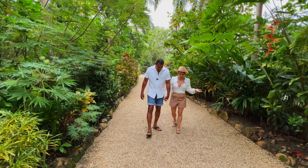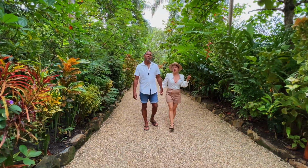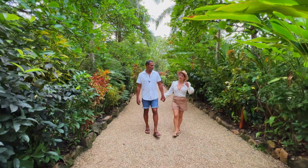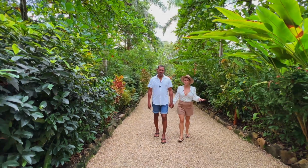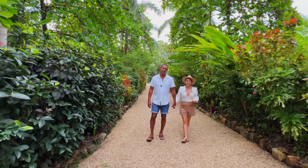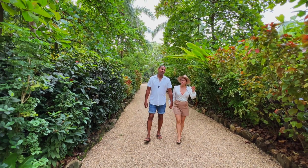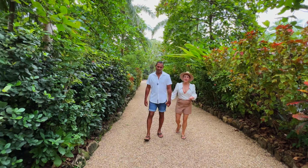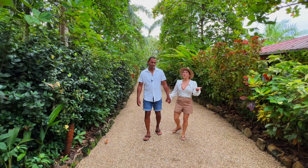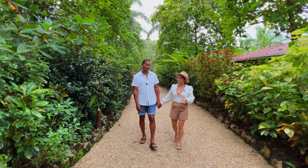The reason we picked to stay at Hamanasi and want to introduce it to you is because this resort is absolutely incredible, and it's way different from anything else that you might see or experience. This is an eco-friendly luxury destination, and they are proud of the regenerative and sustainability projects that they are doing here on the property. We are walking right now through this lush rainforest, but back in the day, this was not here.